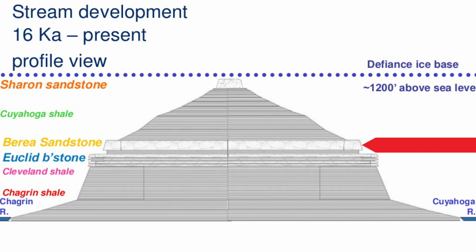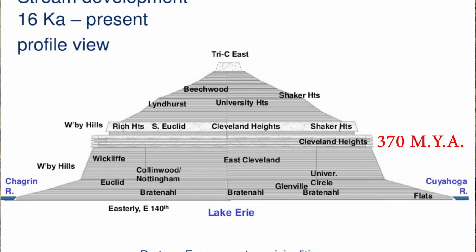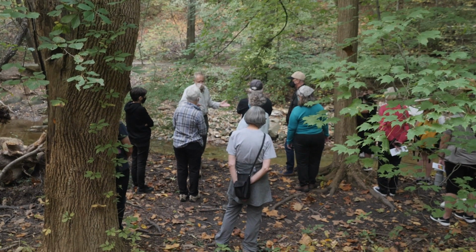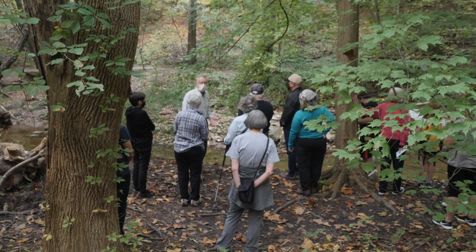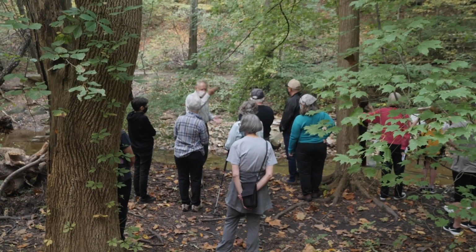So this was deposited in a sea about 370 million years ago. The Berea about 350 million years ago. And then way at the top at Tri-C East and all the ledges, the Heron is about 320 million years old. So, in geological time, that's not a long time. That's like 40 million years. Really, that's not a long time that we accumulate most of our bones, so to speak. And then it's uplifted and we get this sequence through here.